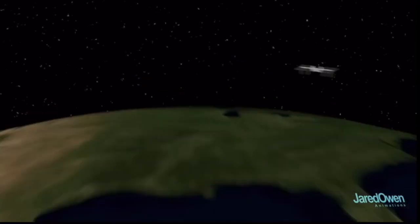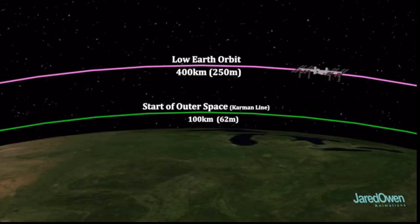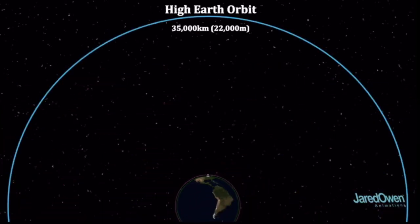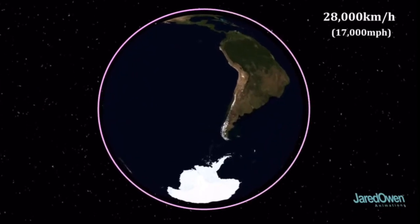It's located just outside the Earth's atmosphere. This is called low Earth orbit. It's not very high up, considering that some satellites orbit way out here. The ISS only takes about 92 minutes to orbit the Earth. That's about 28,000 kilometers per hour.